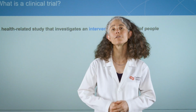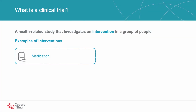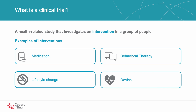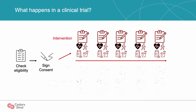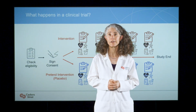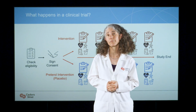Now let's take a closer look at clinical trials, which is research that studies an intervention in a group of people. Examples of interventions are medication, lifestyle change, behavioral therapy, or a device. People who are eligible to join a clinical trial will then be followed over a certain time frame. They are given either an intervention or a pretend intervention, which is also called a placebo, a pill that does not have any drug. Participants may be asked to answer questionnaires, give blood, get brain scans, and take cognitive tests. All of the people in the study will go through the same research plan and protocol.